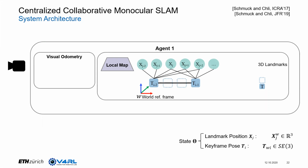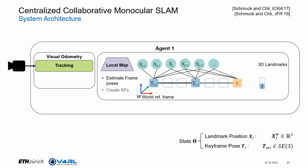The first part here is the tracking. We have a local map, and then we have some incoming new camera frames. Of course, we need to estimate where they are in space so that we know how we have moved through the environment. This is what the tracking thread does. And then it decides whether we want to drop these frames or create a new keyframe from it and add it to our SLAM graph.